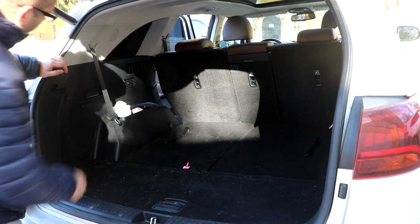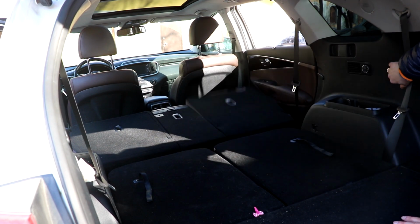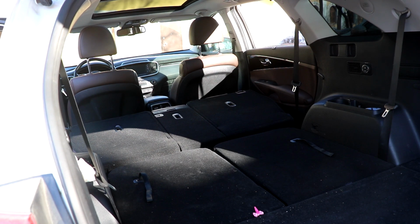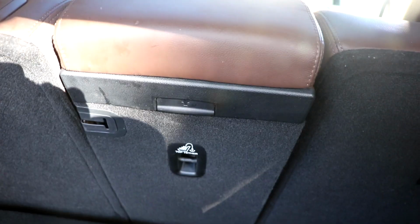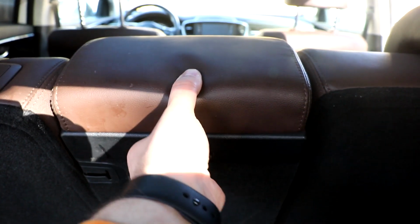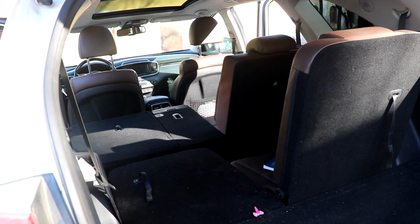The second row can be folded down easily by pulling this lever here. The seats fall over like a drunk person in the pub, which is great because sometimes I struggle with the rear seats due to my bad back. The second row of seats fold in a 40-20-40 ratio. When folded, it creates 2,066 litres of space. The middle seat can be folded down by pushing this little tab here, just like this. Ideal if you have 4 people in the car and you want the middle seat to be folded down to fit in something like, I don't know, maybe a broomstick.